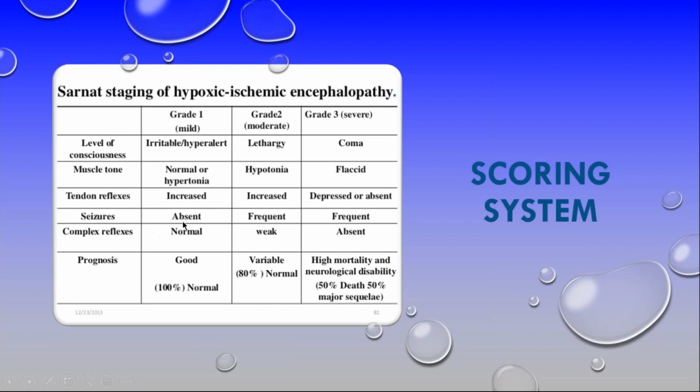Seizures, we don't see them here. We see them here and here. And seeing that seizure is important. We can have what we call subclinical seizuring. So suddenly you'll notice a bradycardia, a drop in sats, but the baby's not moving. You don't see snaking. You don't see cycling. And then it improves again. That often is described by the neurologists as subclinical seizuring. So something's happening in the brain, but we're not seeing it come out in the body. Complex reflexes, normal, weak, absent. Here we're talking about ATN reflexes and other reflexes. Prognosis, good. Variable, high mortality, neurological disability, and death. This is devastating to a parent.